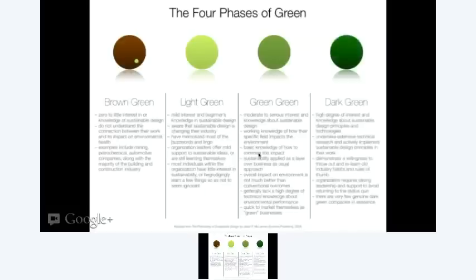Actually, there's five stages, but we'll stick with four for now. The notion of the dark green phase, which very, very few organizations can be considered as, where sustainability informs everything they do, from the way they run the organization, to the way their employees think, to the way they produce projects, to the way they inform everything that they have an impact on. You can find this on my blog if you want to read it in more detail.